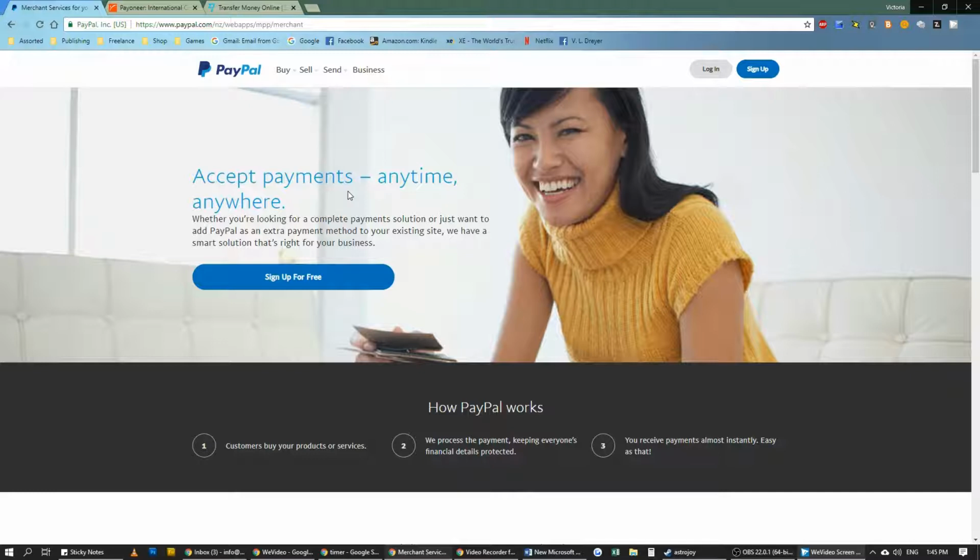For New Zealanders at least, you can't actually transfer money into your PayPal account, but you can use it to make payments from your credit card, which is pretty handy. But it's most handy to get paid by other people, because people with their own PayPal accounts can draw money out of their credit card and transfer it to you, or if they've got their own PayPal money, they can transfer it to you, and then it's your PayPal money. And then you can use it to either pay for stuff through PayPal, or you can transfer it to your bank account in New Zealand and just use it like any other.